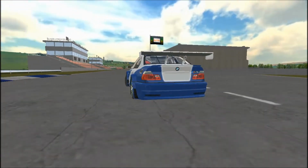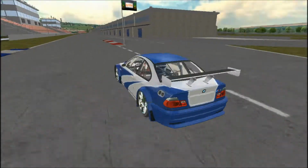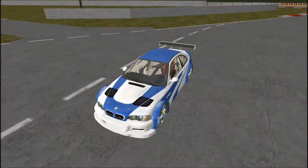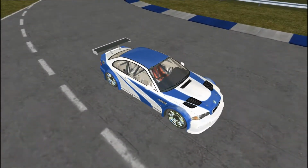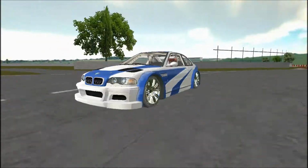That being said, this car looks exquisite. It really looks the part. It is a true look-alike with the original Most Wanted M3 GTR.